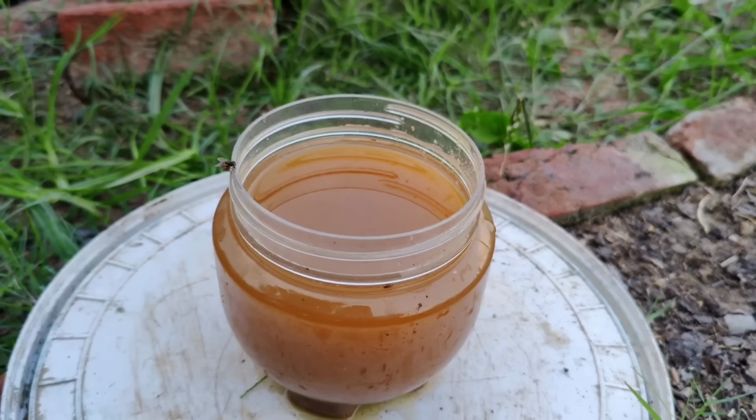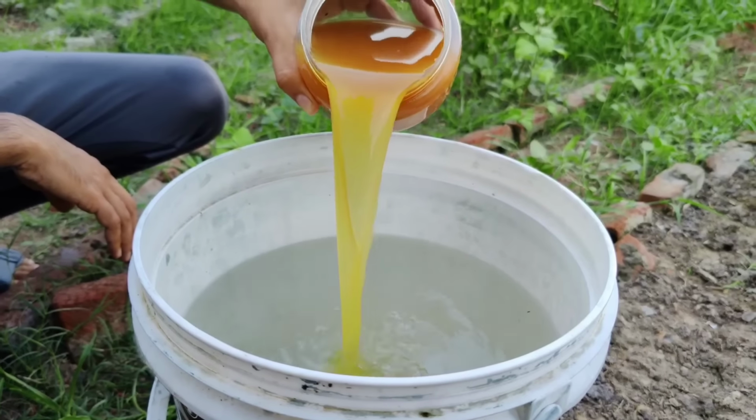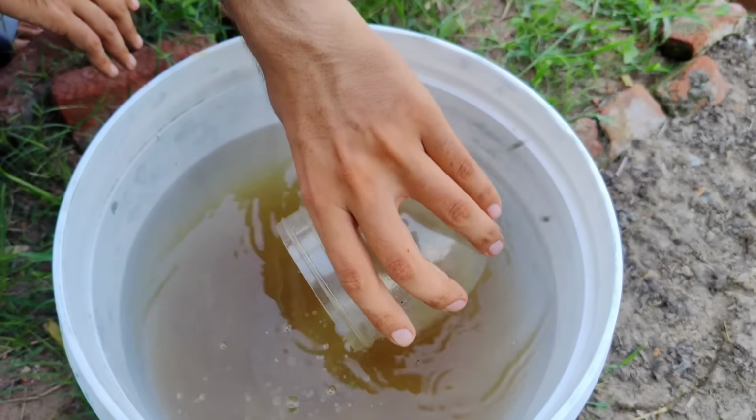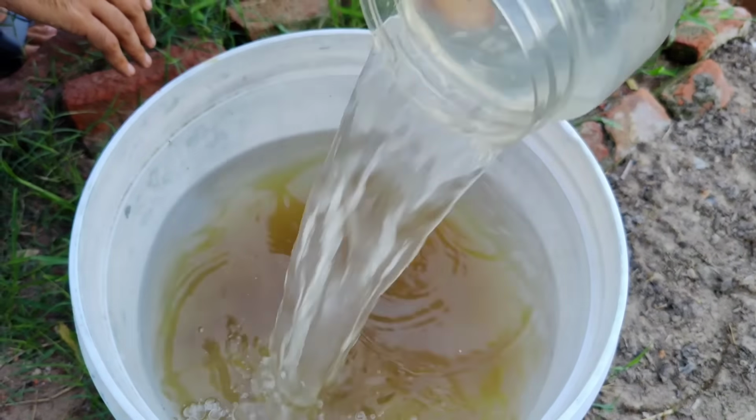A good ratio is to mix half a liter of the liquid fertilizer with about 5 gallons of water, creating around 15 liters of ready-to-use fertilizer. This homemade fertilizer is rich in nutrients that are vital for plant growth.